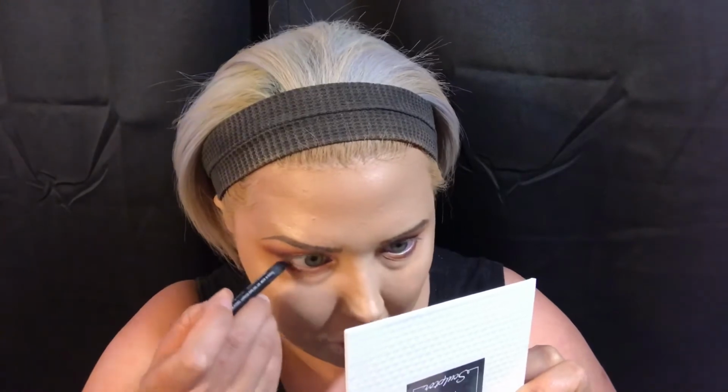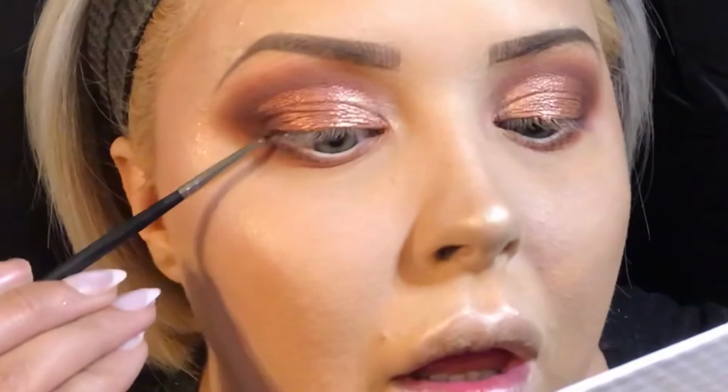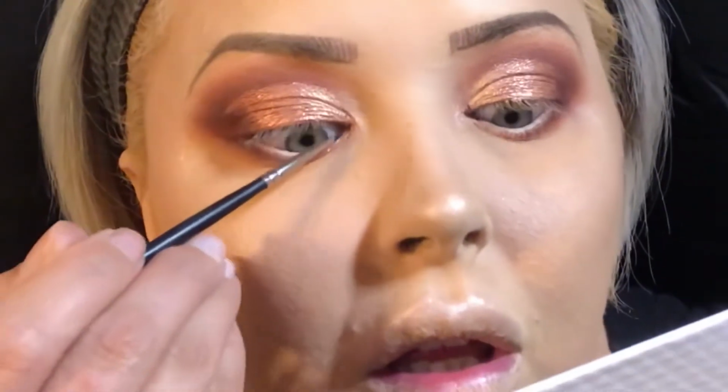And I'm going to use my Japanese cream liner for the bottom waterline. And then I'm just going to go in with the Pretty Vulgar paint pot or gel ink liner, whatever, that we got in our BoxyCharm, and also tight line my upper lash line.